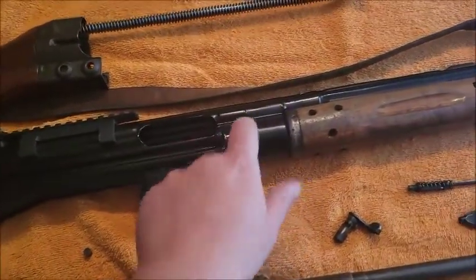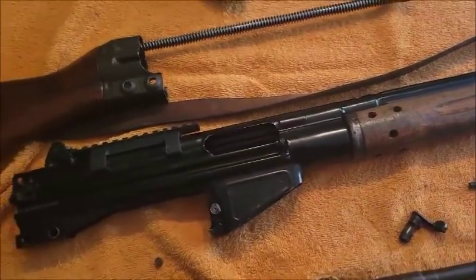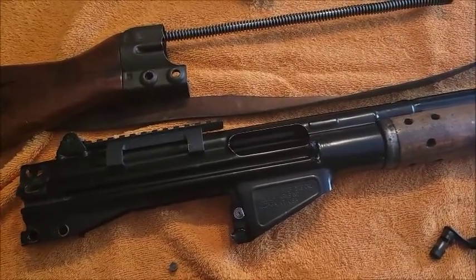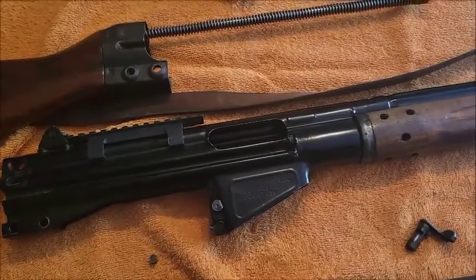So if you were going to re-receiver this, it'd be a huge pain in the ass to find that pin to drive the barrel out. But you'd have to do it. And I might eventually do that when I get more money and get this gun built into a respectable way it should look.